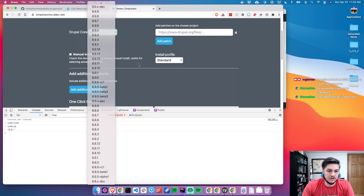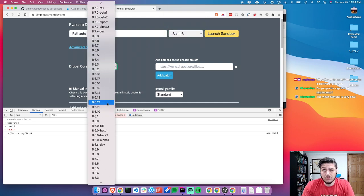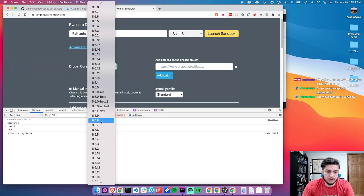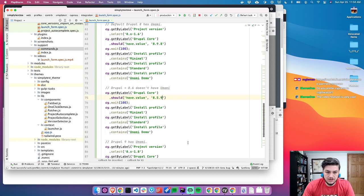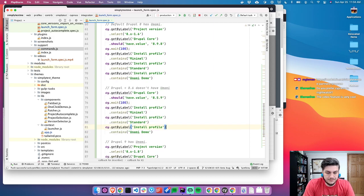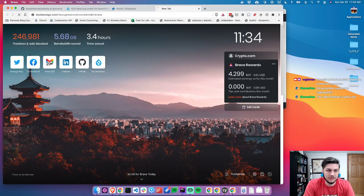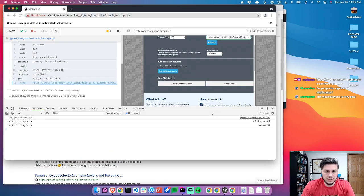Oh, actually, this isn't even. Oh, wait. 8.1.7 says it only supports 8.8 and onwards, whereas the others show all these previous ones. So let's pick 8.5.9. So do 8.5.9 contains... Cypress not contains. I guess just should not exist.